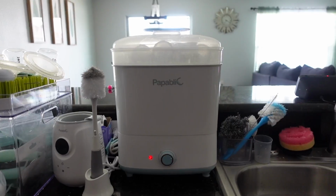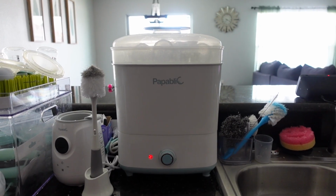And the very last and most important thing that I think will be super helpful for your pumping journey is to buy a sterilizer that also dries. I'm telling you, it's a game changer. I did not have a sterilizer for my first 2 pumping journeys, and I was constantly washing and drying my pump parts, and it was so annoying.